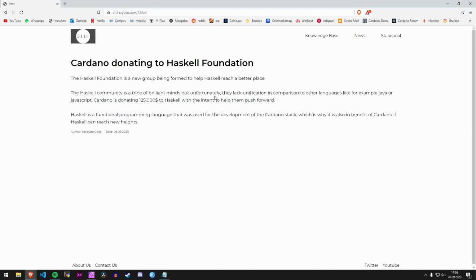And another cool thing, I don't know if it's that common knowledge, but a lot of the Cardano stack is developed in Haskell. That's a functional programming language. And I'll just read the article. The Haskell Foundation is a new group being formed to help Haskell reach a better place. The Haskell community is a tribe of brilliant minds, but unfortunately they lack unification in comparison to other languages, like for example Java or JavaScript. And Cardano is donating $125,000 to Haskell with the intent to help them push forward.